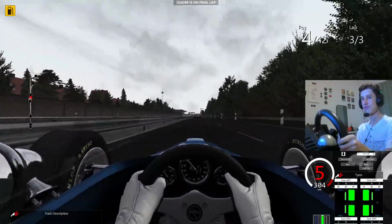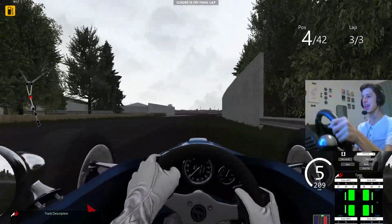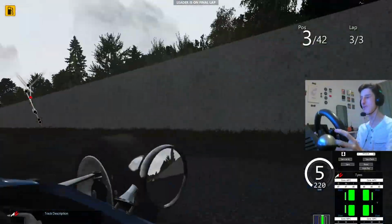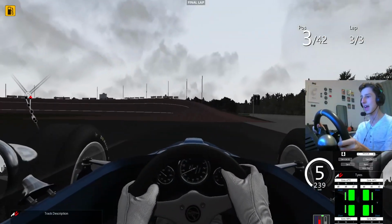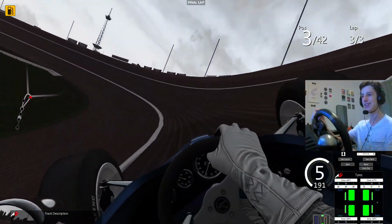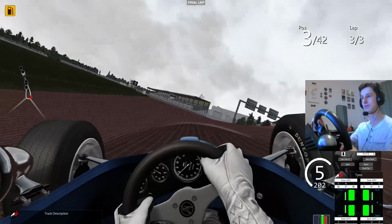We're going to get brave into the final corner. He hasn't been brave. He's very slow. We're going to sneak up the inside, and there it is. We're up to P3 as we head to the final banked corner. He was so slow into that right-hand kink, and we just planted the throttle. I'm not sure where he is. Looking in our mirrors, he's not there.